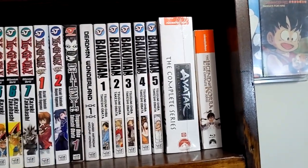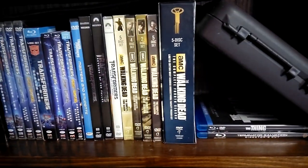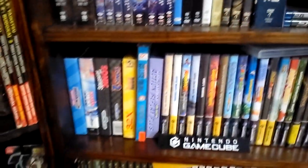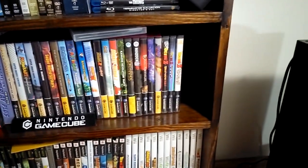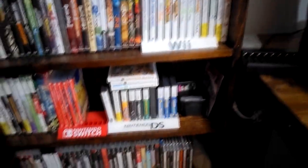I got Bakuman, Deadman Wonderland, Avatar, Legend of Korra, Death Note, Transformers Prime. I actually really love that series. Some of the movies, some of Walking Dead here. And then my games, a few games ranging from Sega all the way to PlayStation 4 and all that. But yeah, I'm not going to go into detail there.